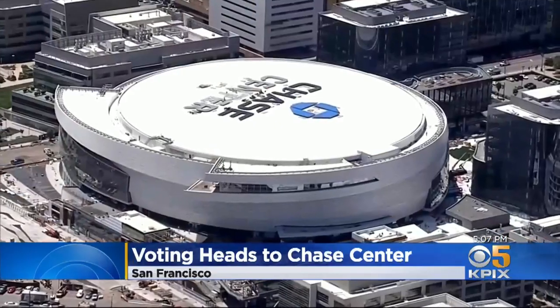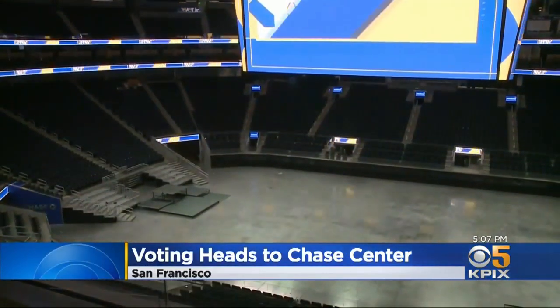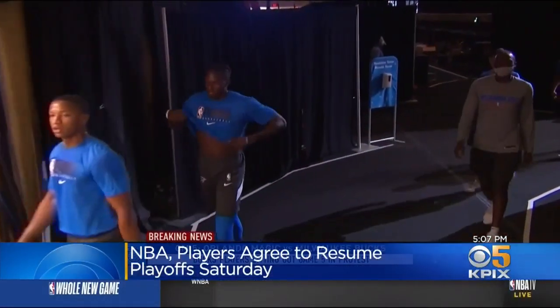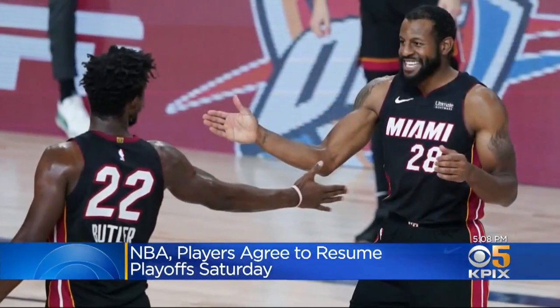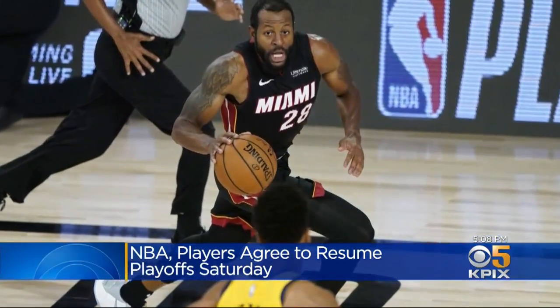It's official. The NBA playoffs will resume in the Orlando bubble tomorrow under 3 conditions. One of them is to convert NBA arenas into voting locations. The Chronicle reports the Warriors have already started the process to bring polls to the Chase Center ahead of the November election. They plan to announce more details next week. The NBA and players have also agreed to establish a social justice coalition and create new advertising spots to encourage civic engagement. Former Warriors player Andre Iguodala is the vice president of the NBA Players Association.